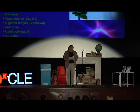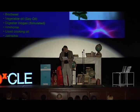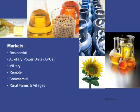With this type of flexibility, we feel that we can go after an awful lot of niche markets, as it's described. Some of these would fall into residential, where we can run on natural gas from the pipeline that goes into most homes. Auxiliary power units, which would run on kerosene, diesel, propane. Military, which we think would include disaster relief and first responders. And in rural areas, we have made our systems run on raw vegetable oil, like soybean oil and corn oil. And we've also run on non-food oils like jatropha, and even on used cooking oil.